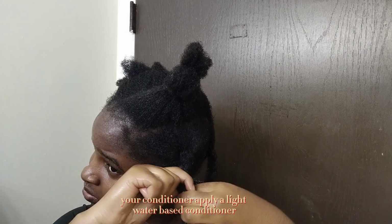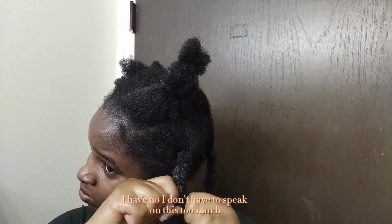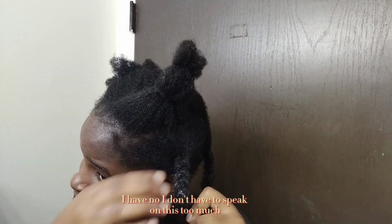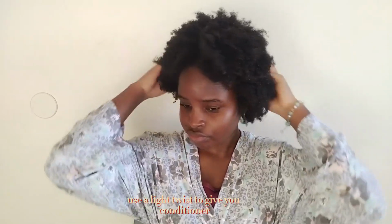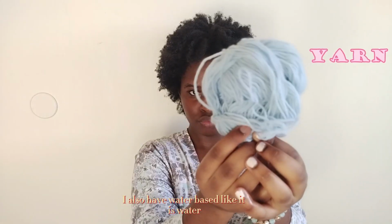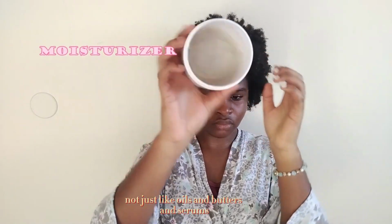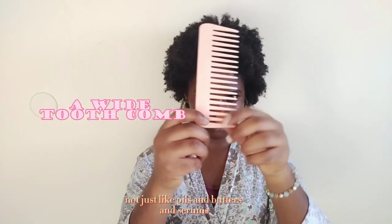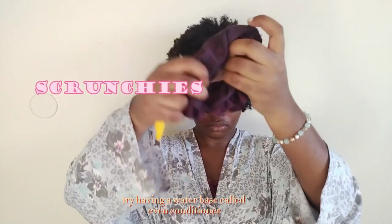Your conditioner: apply a light water-based conditioner. I don't have to speak on this too much because this is basic information that I'm telling you. Now, when it comes to your leave-in treatment, use a lightweight leave-in conditioner, and try to use leave-in conditioners that are water-based, where the base is water, not just oils and butters and serums and those things. Try having a water-based leave-in conditioner.